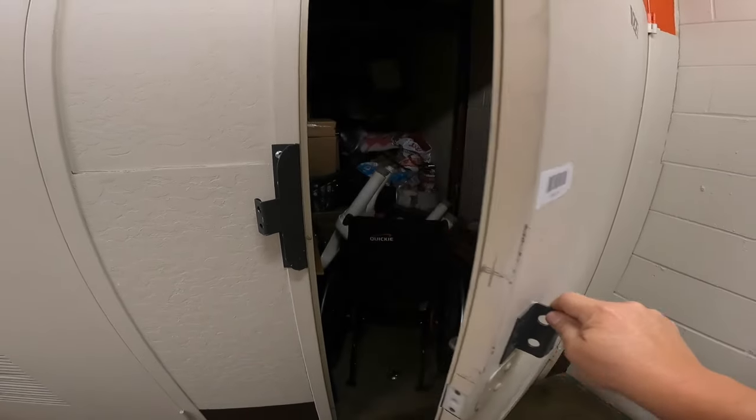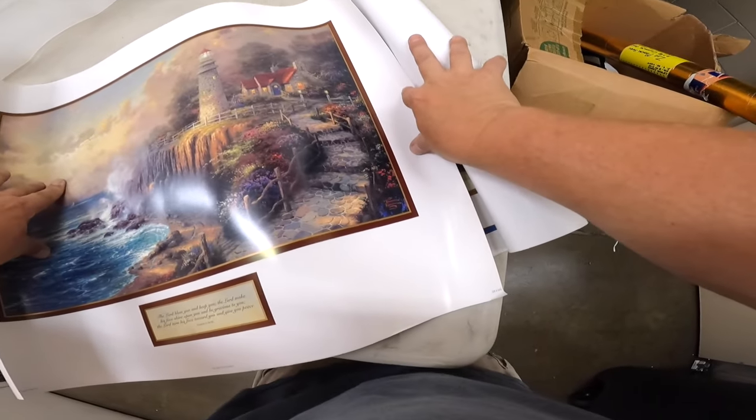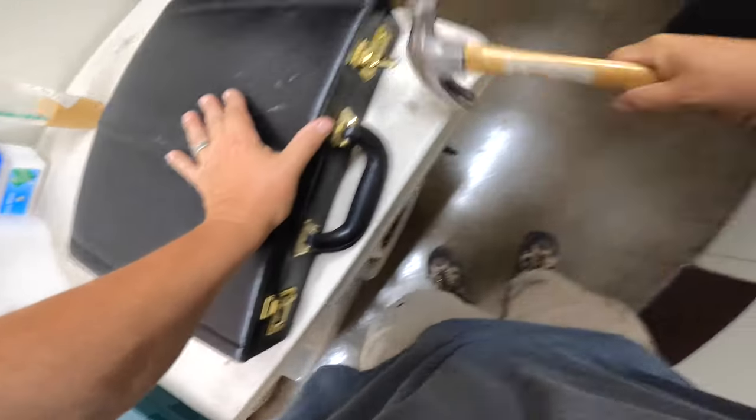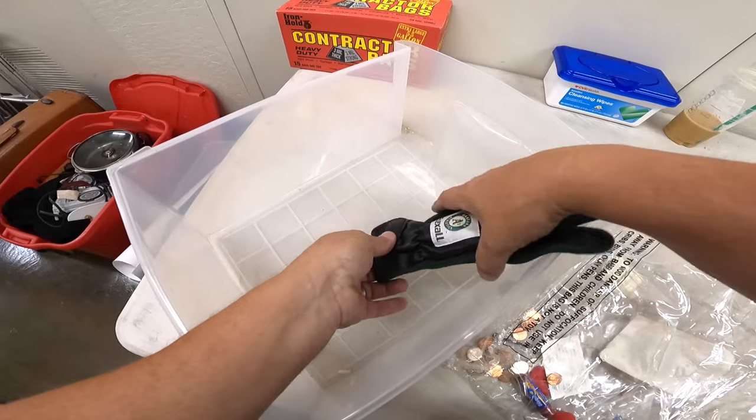Here's the moment. Ooh, yes. That was a Thomas Kincaid right there. Briefcase is locked. There we go. Ooh, there's something in this glove, though. Ooh, look at this.